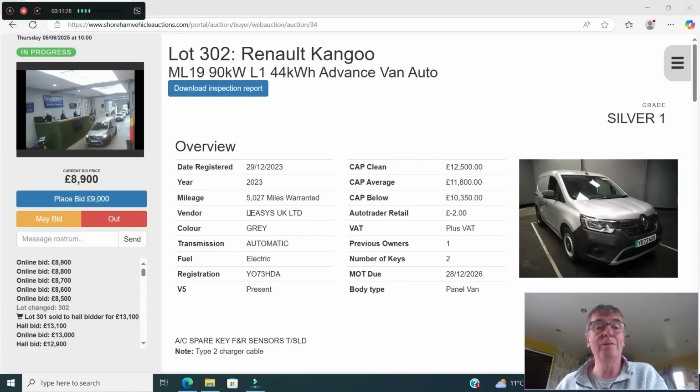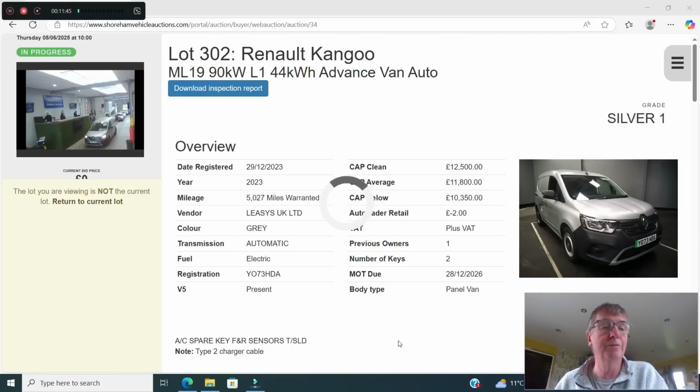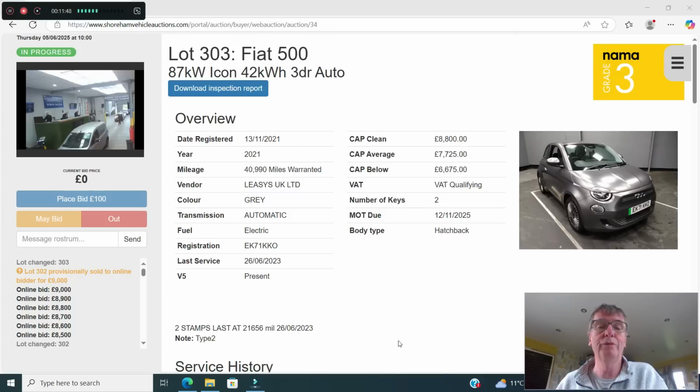And there'll come a point where the vendor, not the auction house, the vendor will say sell it. The auction house is just going on the advice and the direction of the vendor, the seller, the company that owns the vehicle. So don't shout at the auction house or the auctioneer. He's just acting on behalf of the vendor. And that again was provisional.